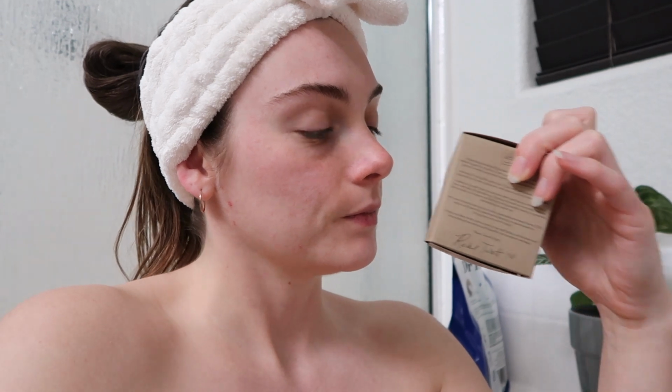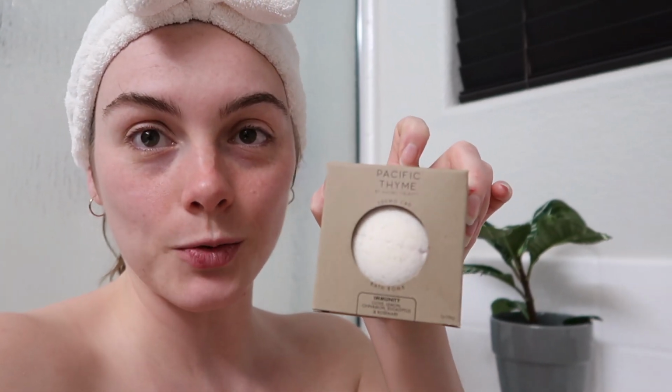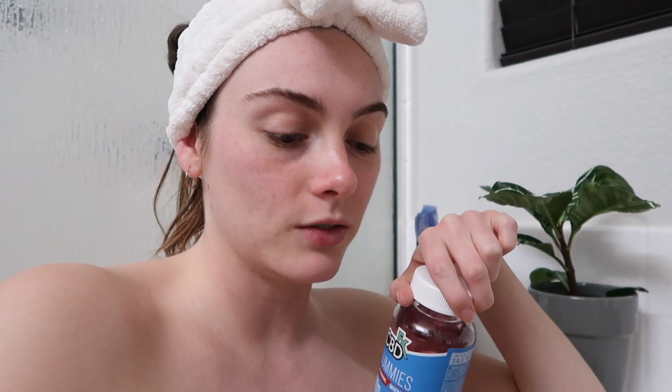I have my iPad here so I can read. I'm about to drop in this CBD bath bomb. It's from Pacific Time. Oh my goodness, it smells so good. This is the Immunity. So it's clove, lemon, cinnamon, eucalyptus, and rosemary. I have my CBD gummies. My back has been killing me the last couple of days, and I want to get a really good night's sleep tonight. So we're doing all of the CBD things.